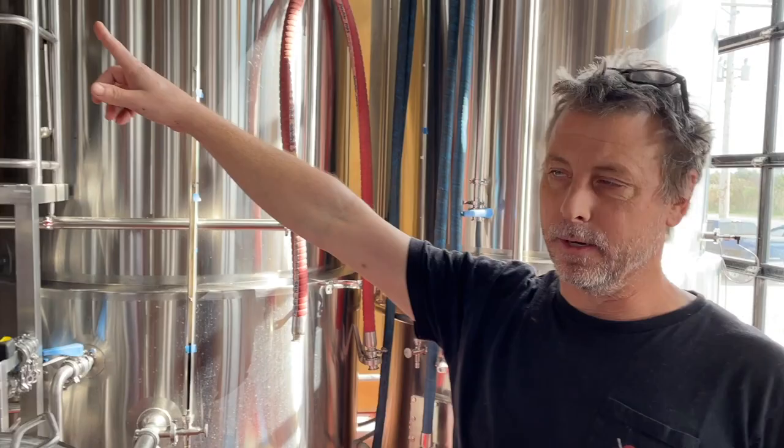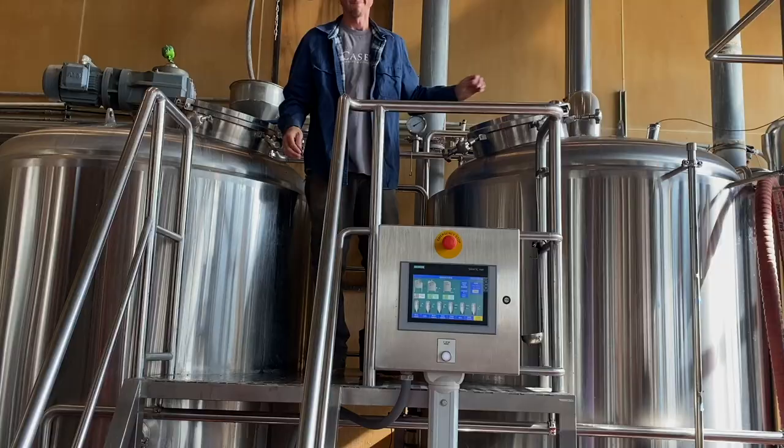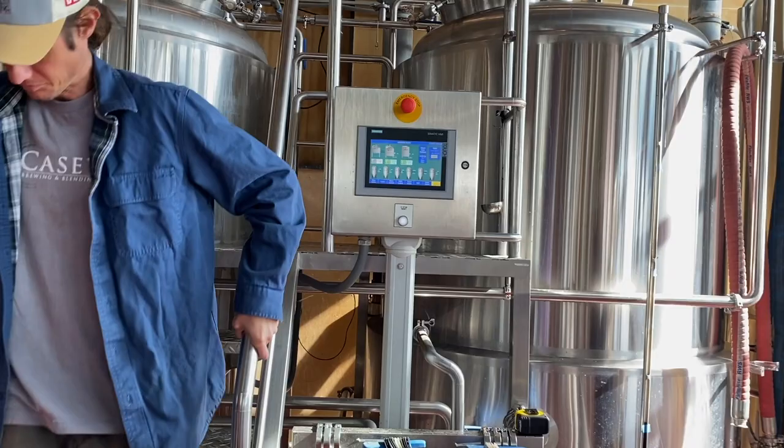So walk us through the process here. The whole process starts where we take our grain from the mill, in the grain room, and we run it up this auger here, and it drops into the mash tun. And that's what's going on over here. It's like a big cereal cooker. And we'll bring our hot water, which is called hot liquor. Water that you use to brew is called liquor.